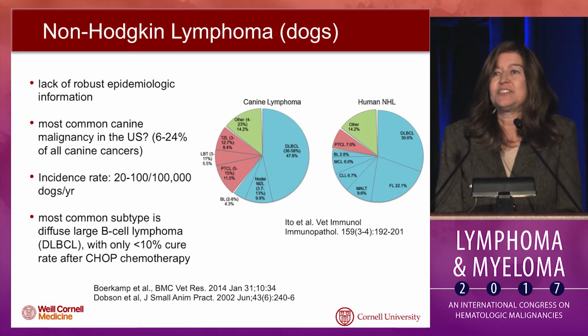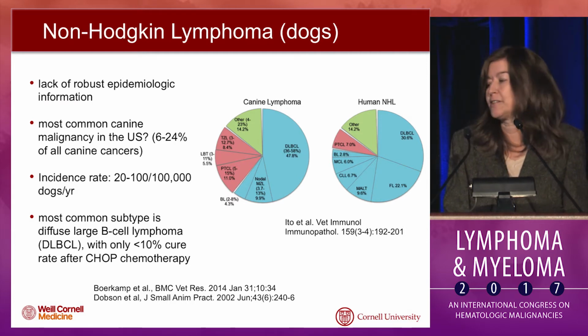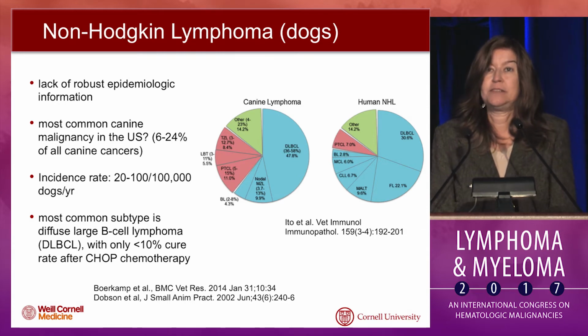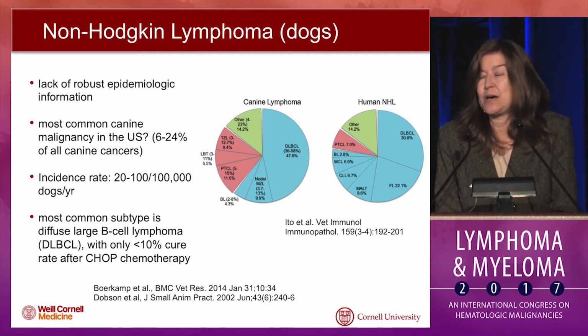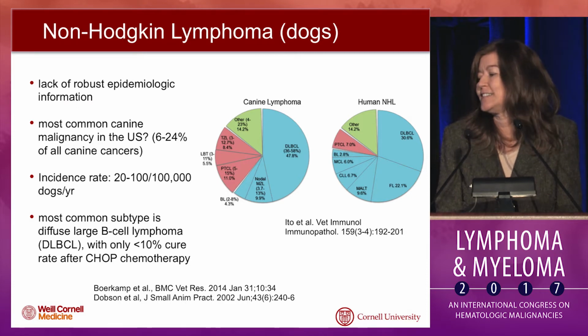The pie chart is a little too small to read, but the important thing are the colors. The blue are B-cell lymphomas, the red are T-cell lymphomas, and the green are other. And you can see in dogs and people, they have the majority B-cell lymphomas. In dogs, B-cell lymphomas do better than T-cell lymphomas, just like in people. And the most common subtype in dogs is diffuse large B-cell lymphoma, just as it is in people.